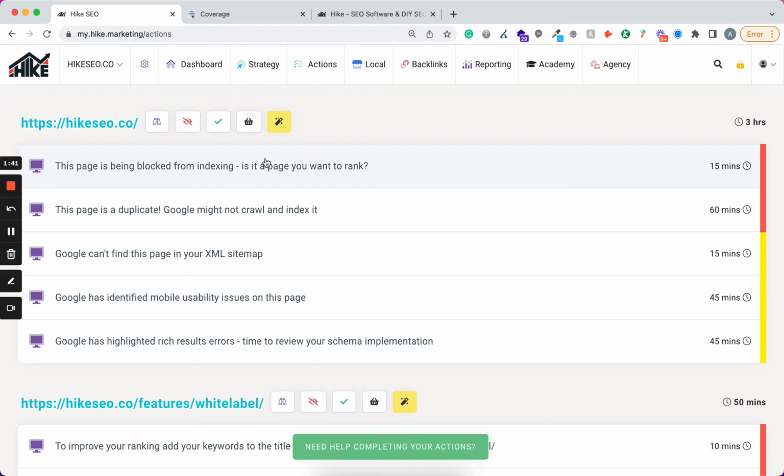So if a page is being blocked from indexing, Google Search Console lets you know. It goes, hey, here's a page on your website. It's being blocked from indexing. Do you want that page to rank? Which, in many cases, you might not want to do. It might be a tag page. It might be an old monthly blog page. It could be anything. It could be an admin section of the website. However, you'll probably want to have a look. So if Google Search Console is flagging it, that means it's able to crawl it, but it's not able to index it. So you want to have a look.